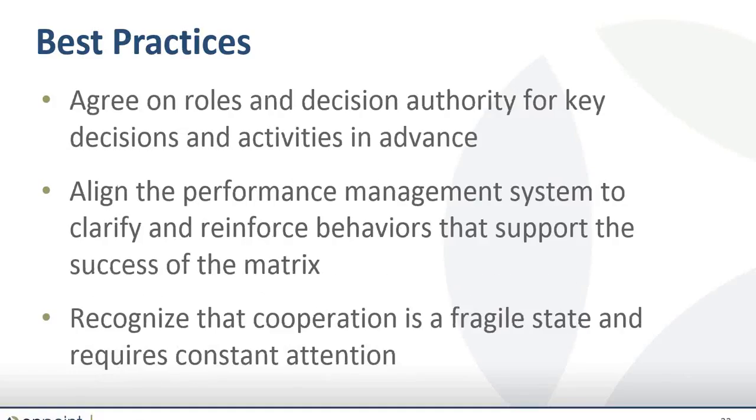We talked about agreeing on roles and decision authority for key decisions well in advance. What you're doing here is defining what cooperation and collaboration looks like. What do we mean by it? And when do you need to collaborate and cooperate?